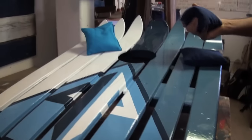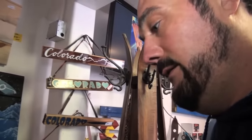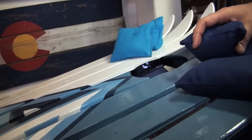But we even do the bags out of Gore-Tex so they're waterproof, snowproof. And I have lots of different options on these, really fun. We make them out of snowboards too, but the custom logos are really neat. A lot of the breweries and ski shops have been buying these up.